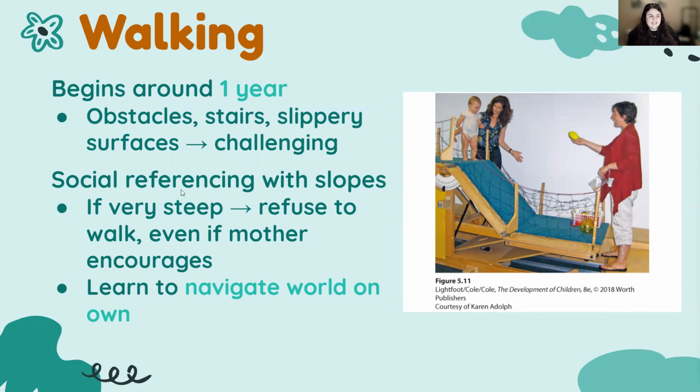Now, social referencing is coming back. So let's talk about social referencing with slopes, like the image here. We have a very steep slope. So in a study, they had an adjustable slope like the one here, where you can adjust the angle of the slope. So when the slope was much shallower than it looks here, the babies proceeded with caution, or they didn't go at all when their mother discouraged them. Going back to social referencing, they look to their mother for cues about what to do when they're not sure. So if the mother is discouraging them from moving forward, they will either not go at all, listen to her, or they'll proceed with caution.